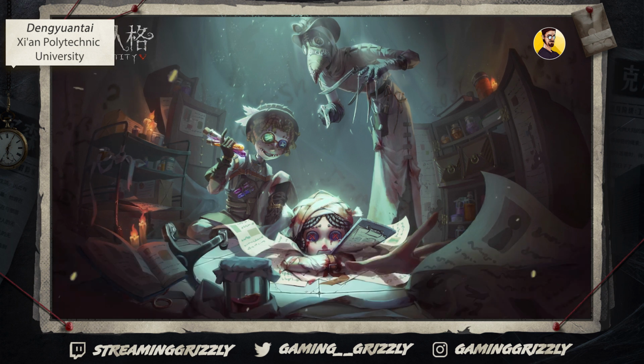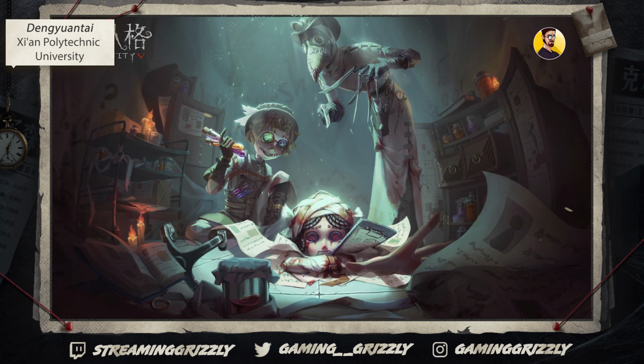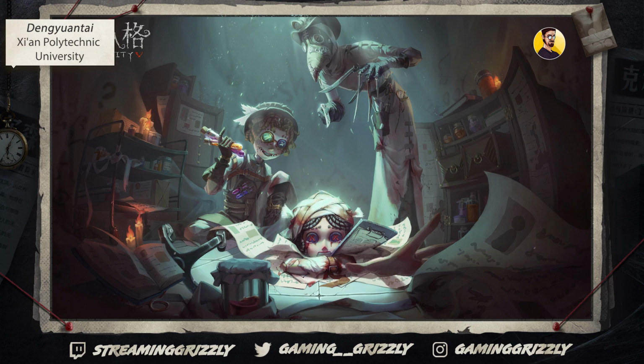This looks absolutely crazy, and I have to be completely honest, when I first saw this design, I thought it was an official artwork by the Identity 5 team. And I also think it's a great idea to show hunters and survivors working together, as we can see in this picture with the Plague Doctor skin for the Ripper and the crazy assistant skin for the Acrobat.